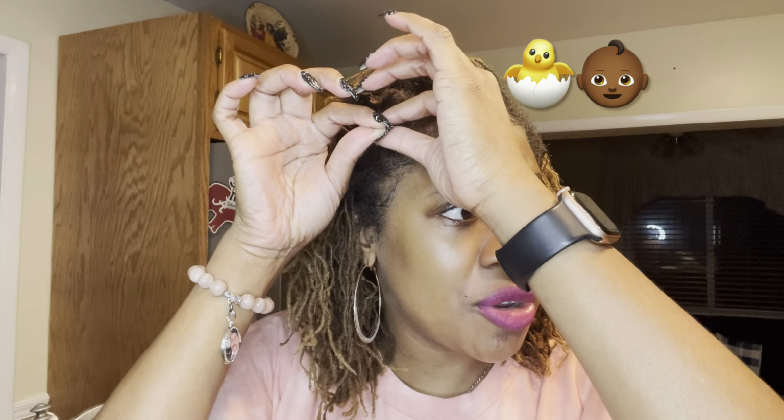Now, the opposite of a long lock lost is a new lock coming in. Let me show you that one. So right here, if you can tell, I have my baby lock. Do you see her? So we had some hair here that got a little weak, and it broke off, and it just never grew much. But it's enough hair now to lock it.